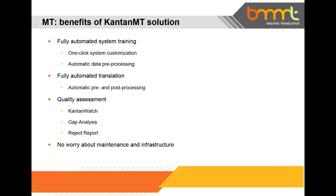And one more important consideration is that KantanMT users do not have to worry about having their own infrastructure to maintain their own servers, or the hardware and software, etc.